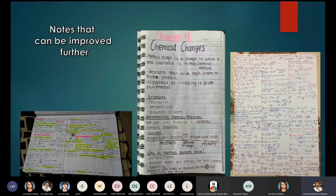more on the words, and the handwriting is also changing here and there. So maybe the particular student can put some color, or attractive color or something like that.